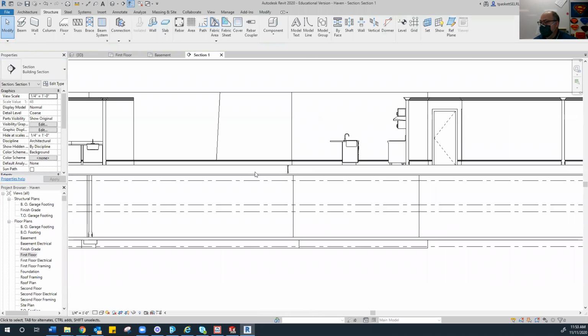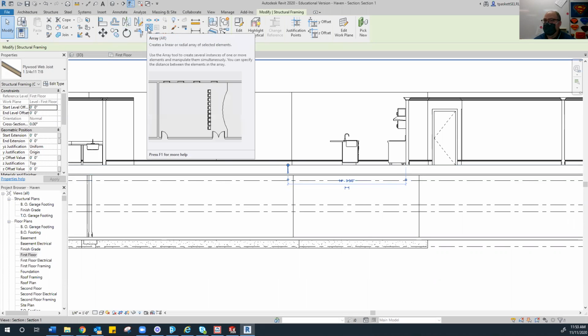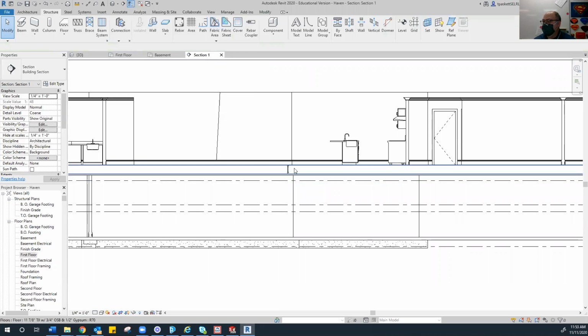Now, the next thing I want to do: you can click on this and start doing copies, and you can actually do the array here and copy those all out. I find that a little trickier than what I want to do. So we see one, that's a good thing. Like in all things, we have multiple ways of getting there.